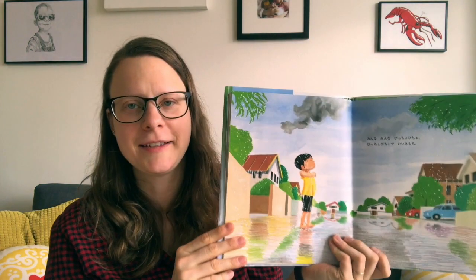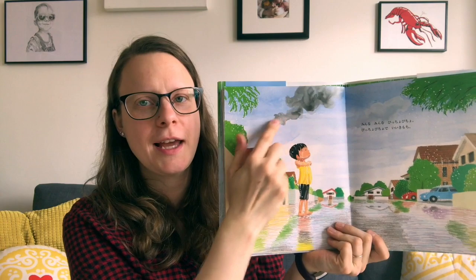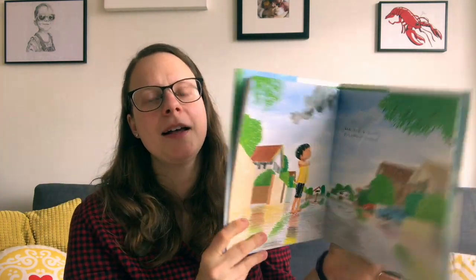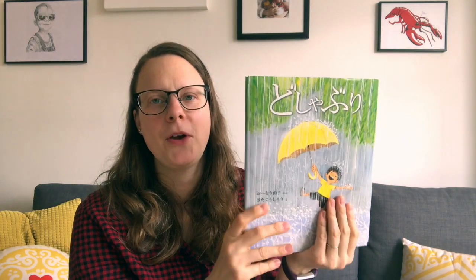And then the rain passes, and at the very end, there he is. He's a little bit wet, actually a lot wet. There's the cloud heading off again into the distance, and he looks really happy. And this is just such a beautiful book.